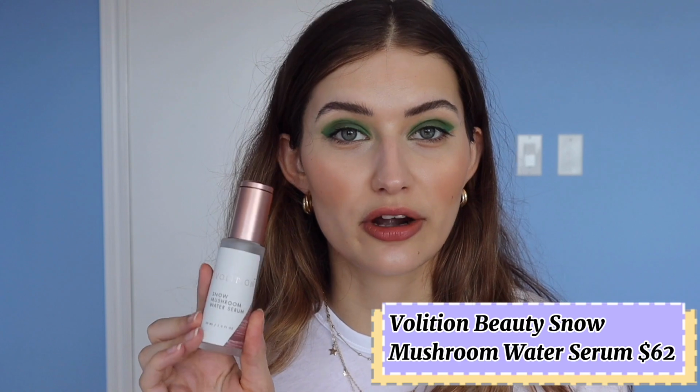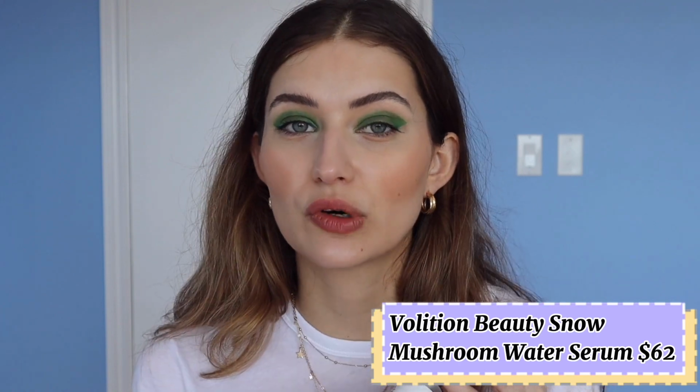Next up, we have the Volition Beauty Snow Mushroom Water Serum. Now, when I used to work at Sephora, I would get skincare and makeup in gratis, which is basically free products. And being that I worked in skincare and color, I would get both makeup and skincare in my little bin. And so the fact that I was spending money on this $62 serum while I was working there goes to show you how good it is. Truly, this is one of my holy grails.